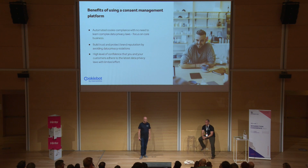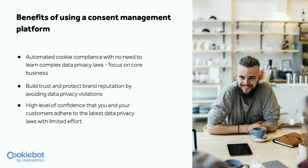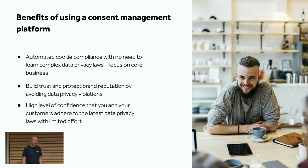So the benefits of using a CMP, if you're using a good one, and mentioning no names, is that it will do it automatically for you, so that the designers and the people running the website can actually concentrate on the cool stuff and making a really nice front-end experience to make sure that you're going to maximize the amount of data that you can draw from that website by getting more and more consents. As we've already talked about, that in turn is going to build trust, which will build your brand reputation and give your customers and your returning customers a high level of confidence in your business.